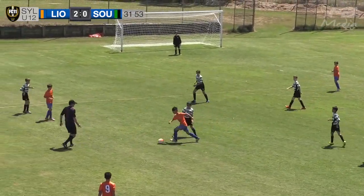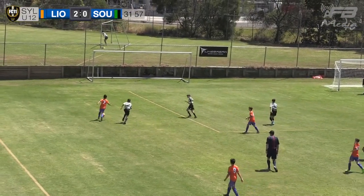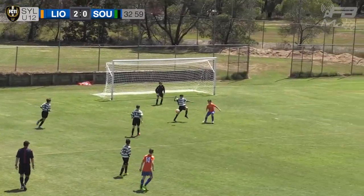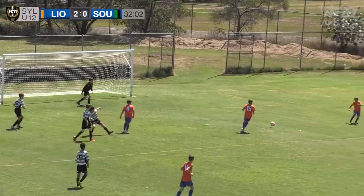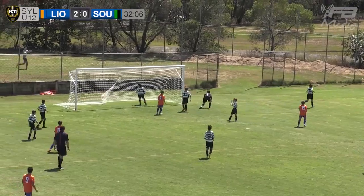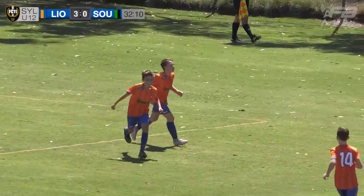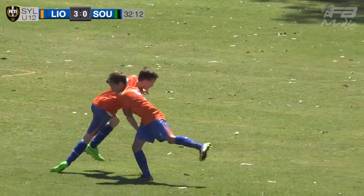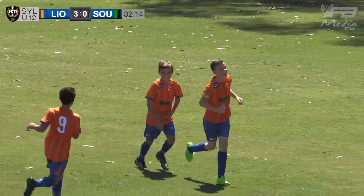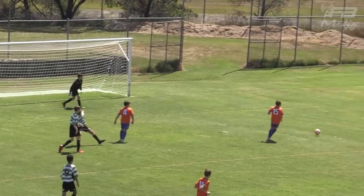This is Nguyen. Nguyen takes it out wide. Covered by Abu Shaban. It's cleared only as far as Jai McDiarmid. And Lions have a third. Jai McDiarmid scores. And Lions start the second half just as they started the first by scoring goals.